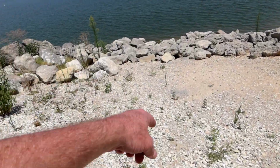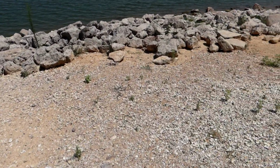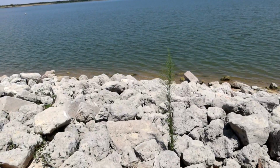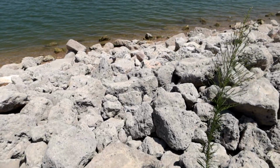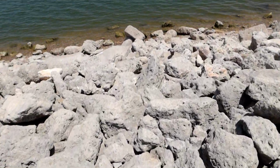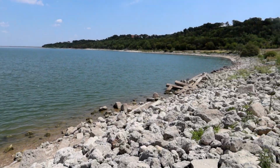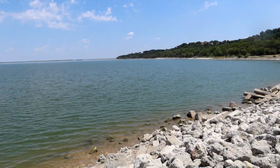I think normally it's up to about here, or at least to these rocks down here. This is amazing. I've never seen any of this stuff out here before. So this has always been underwater. And it's that way all the way around. Look at that. You can see kind of the dead area there along the shore.